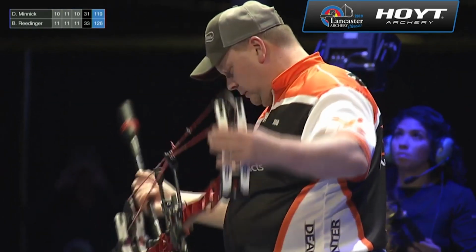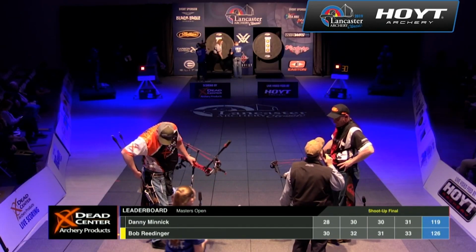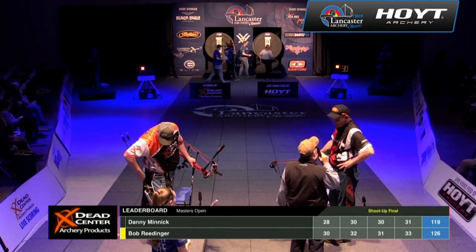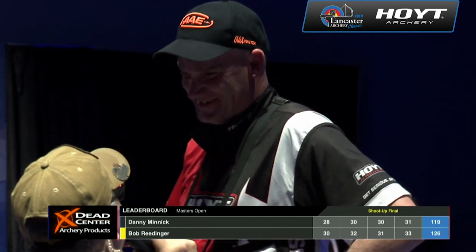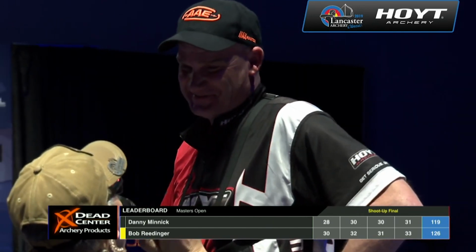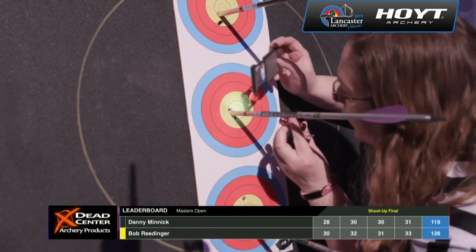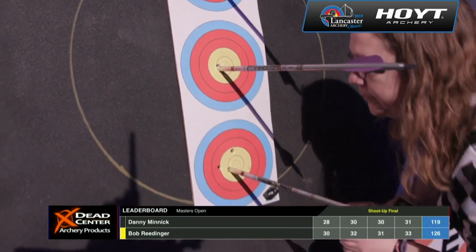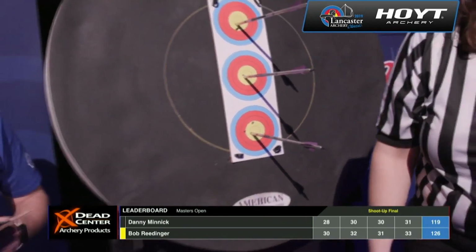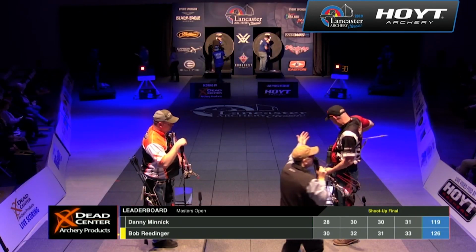Bob Reedinger. Danny, this is your first time on the Lancaster Archery Classic stage. How is it up there? How nerve-wracking is it standing up here in front of this crowd and the lights? It's a little nerve-wracking. Not like home, is it? Not at all. Will you come back and visit us again? Oh, yeah. This can be addicting, getting up here. You want to do it again. Okay. You take home $750 in second place. Congratulations. You had a heck of a run here at the Lancaster Archery Classic. Let's give Danny a hand.